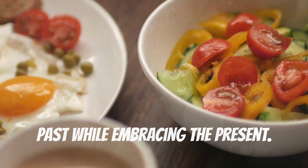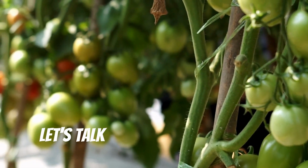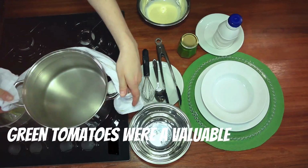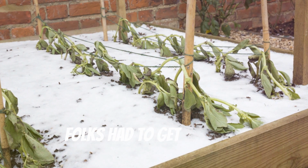while embracing the present. Now, let's talk about green tomatoes. You might think of them as simply unripe red tomatoes. But during the Civil War, green tomatoes were a valuable resource. See, when the frost threatened the tomato harvest, folks had to get creative.